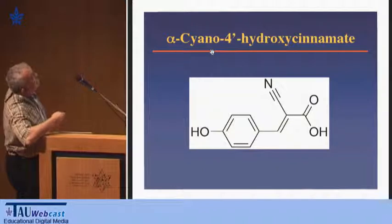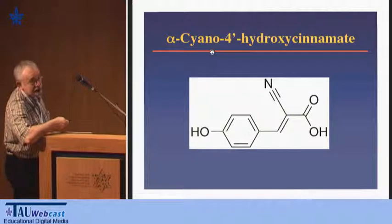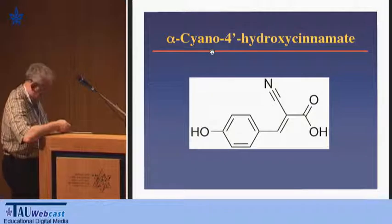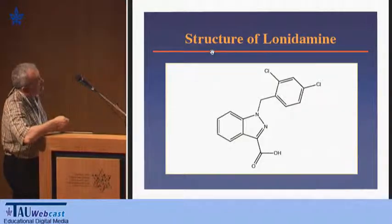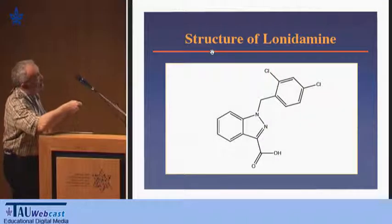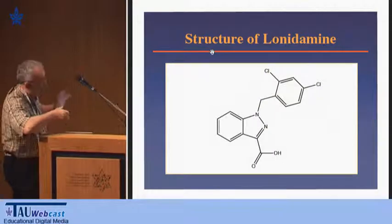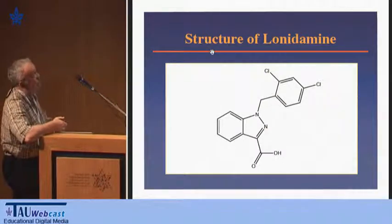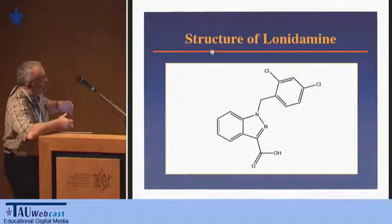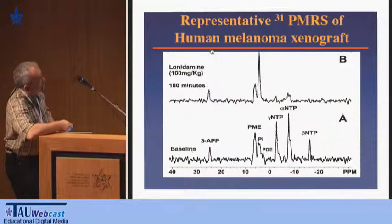Okay, this is alpha-cyano-4'-hydroxycinnamate, which is Lehninger's MCT inhibitor. And remember, this works very well, but it's only transient. This is lonidamine. It has some of the same properties, a carboxyl, an aromatic system, and still an unconjugated aromatic system beyond the conjugated aromatic system. So there's some similarities in structure, but I don't know if anybody's actually delineated the exact requirements for an MCT inhibitor. And this I've told you about.